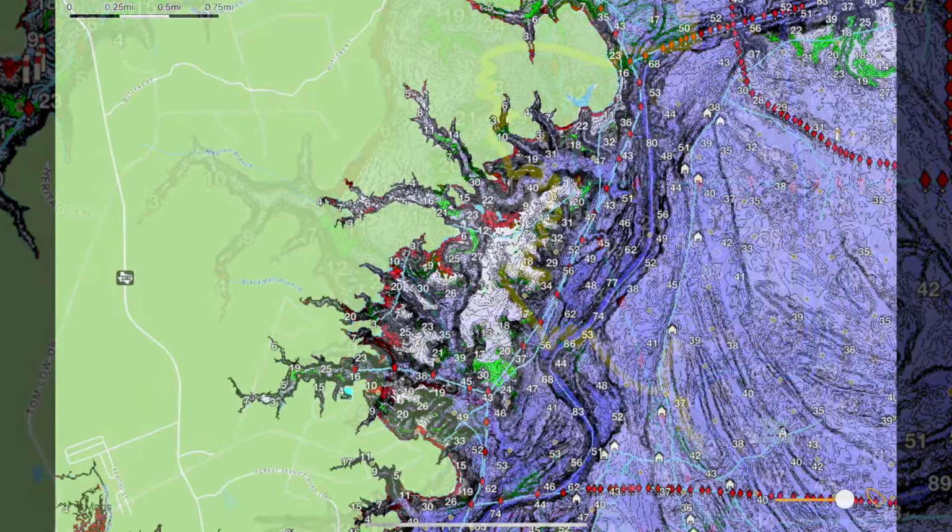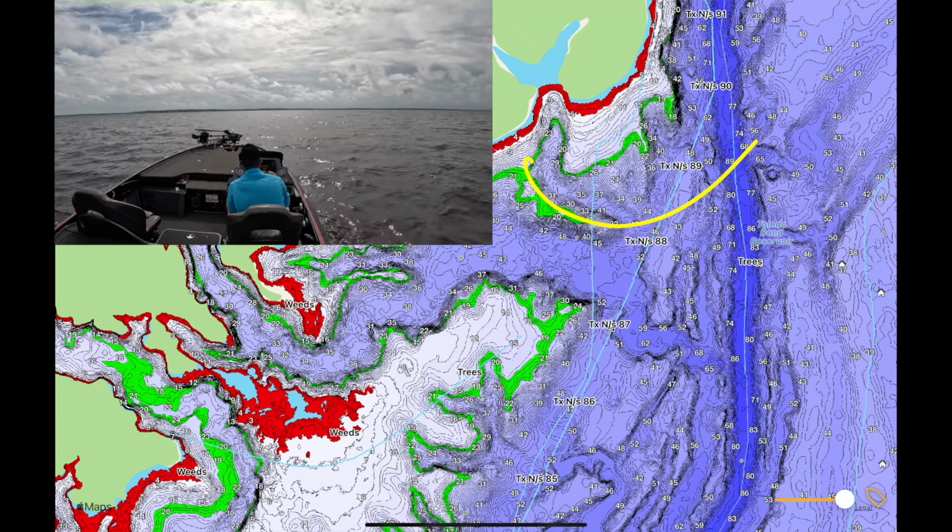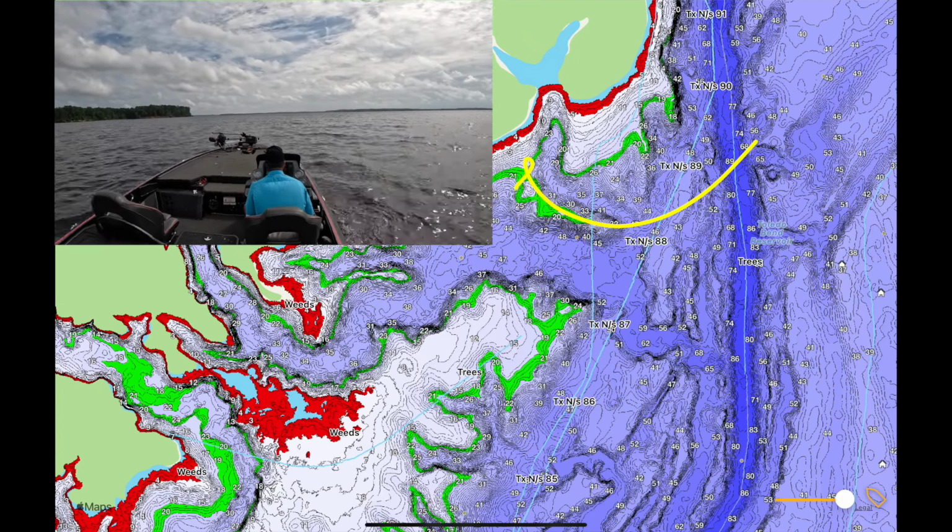Still hadn't found anything, and I moved down to Indian Mounds. Just as I pulled into Indian Mounds, I worked my way all the way up this little narrow ridge and then zigzagged across it a few times. Still didn't see anything I liked.